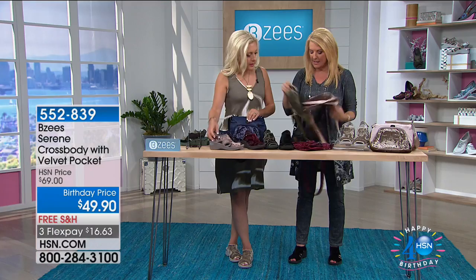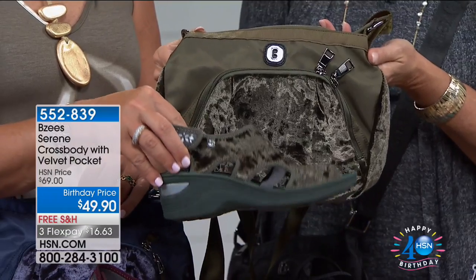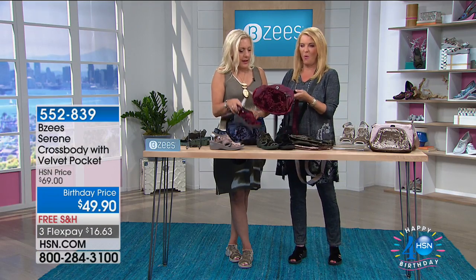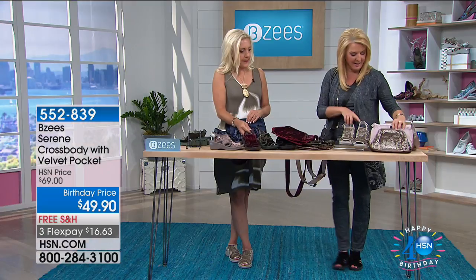Then here is our olive, which is super pretty. And it's not so dark. It's a light olive. Okay, ready for this one? Here is the wine color, which I love. It's so luxurious. And then my mocha girls, I love my mocha girls.